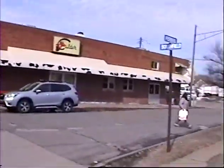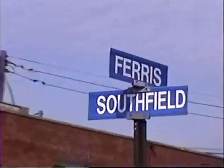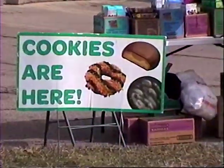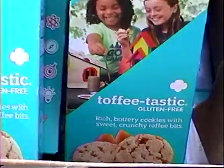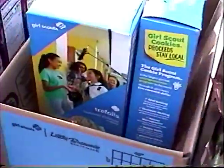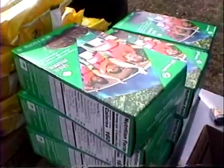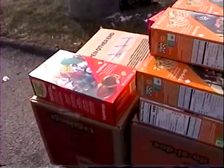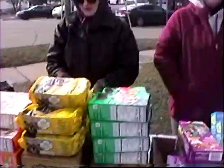Okay, well, here's the front entrance and stuff. And so right at Ferris and Southfield. Yeah, this is like Ferris Bueller's Day Off here. Most people have Sundays off. So they have Cookies Are Here. And look at all the varieties. I got the s'mores, but look at all the different varieties here. Thin Mints, that's a standby. Yeah. Put them in the back of the freezer. That way we don't got to worry about it. Dos-Tito's. No. Okay. I bought them, the Samoas, and the short.